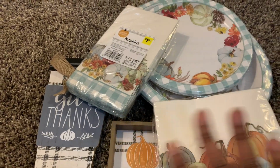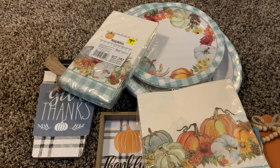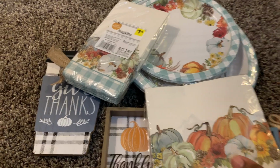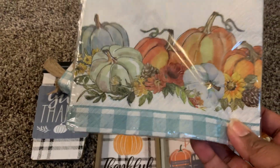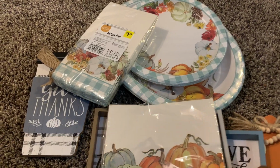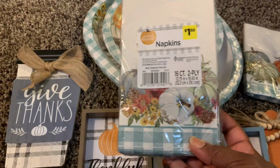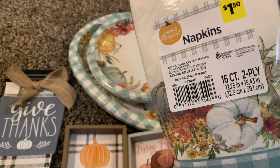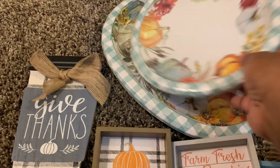And I love to pick up these little paper napkins, mainly I like to get them from Dollar General because they're a little bit sturdier and they're affordable and cheap. But you can get them from Dollar Tree. Of course, I like the ceramic, but I also like the paper too, easy cleanup. So these are the Luncheon Napkins. These were $1.50. They had another design.